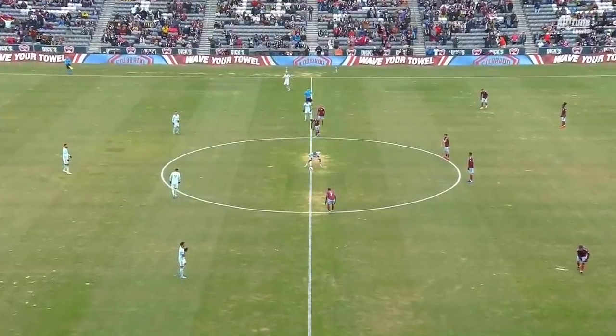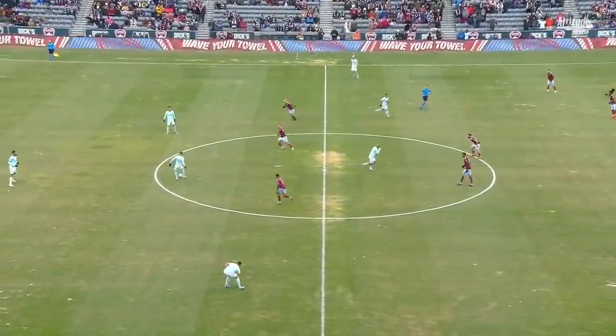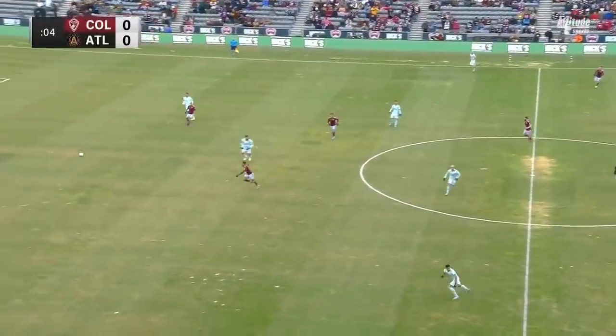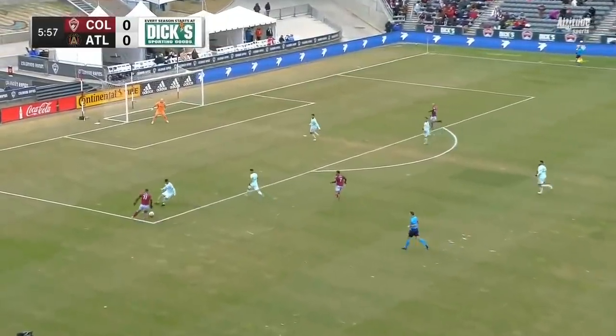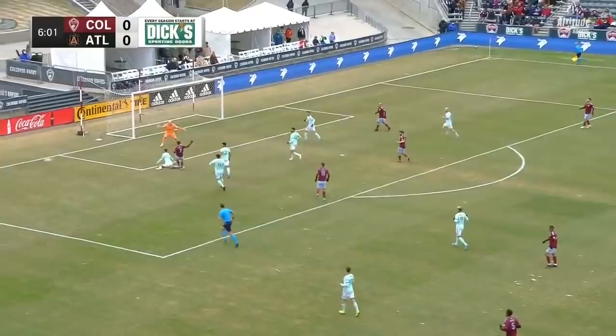Great deal of experience, Brad Guzan. As we get underway inside Dick's Sporting Goods Park, the Rapids defending the goal away to our right-hand side. Atlanta get us started. The Rapids looking to change that. Rubio, Barrios is over the far side. Inside the penalty area, looking to size one up. Lewis, maybe first time.